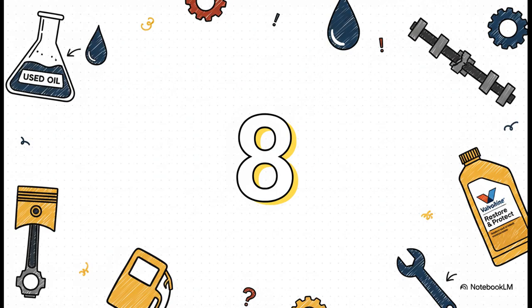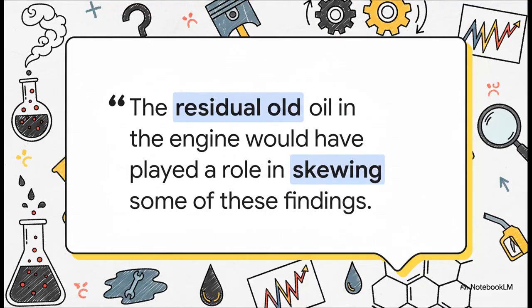And hey, remember that clue from the very beginning, the 8 months? Well, this is almost certainly why that acid level is so sky high. Oil doesn't just break down with miles, it breaks down with time. Oxidation just happens from sitting there, from heat cycles, and it eats away at that TBN, even if the car isn't going anywhere.